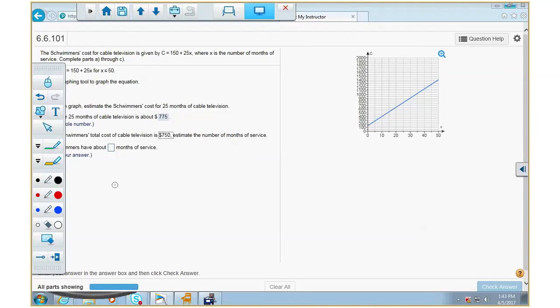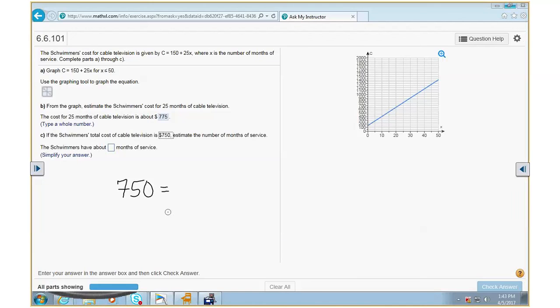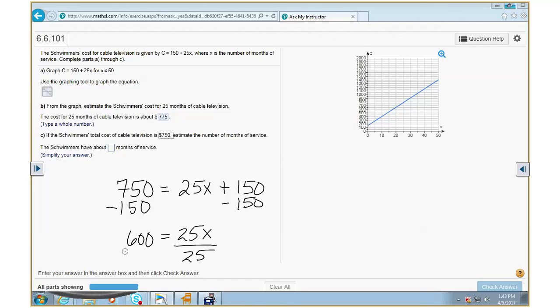Good. 750 is equal to 25x plus what? Now, what is the only variable in the equation? So that's what you got to get by itself. So minus 150. And how many quarters are in $6? Good job. You'd be surprised at how many people take 600 divided by 25 in the calculator. I ask them how many quarters are in $6 and they give me the right answer without even looking at the calculator. So x is equal to 24. 24 what? 24 months, which is 2 years.